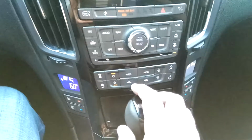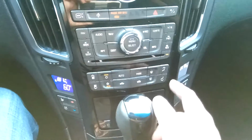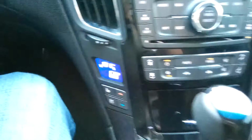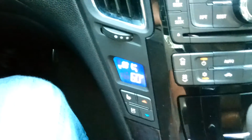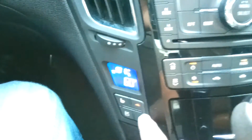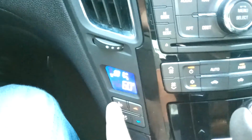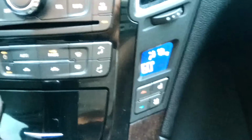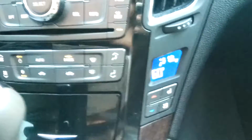There, in the front cabin, there are two independent controls for either the driver or passenger for temperature. You can press the passenger button to enable that. Either side has climate control for heating and cooling, as well as for a heated seat and a ventilated seat for cooling off during hot summer days. Passenger also has equivalent controls on their side as well.